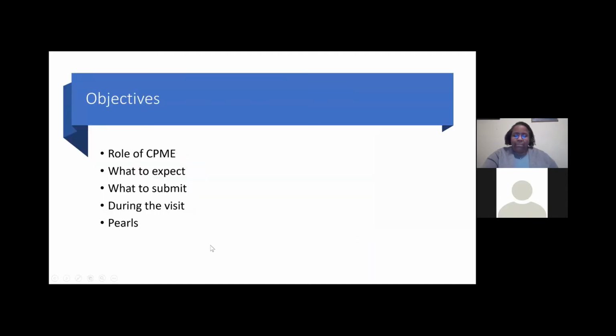So the primary objectives of this talk are to provide an understanding of what the on-site team will be looking for, how to use the CPME checklist, how to discuss the site visit presentation, and also to provide guidance regarding the documentation you should prepare and make available to the team. Simply put, I'll talk about what you should expect, what you should submit, what should occur during the visit, and hopefully give you some pearls to ensure a successful visit.